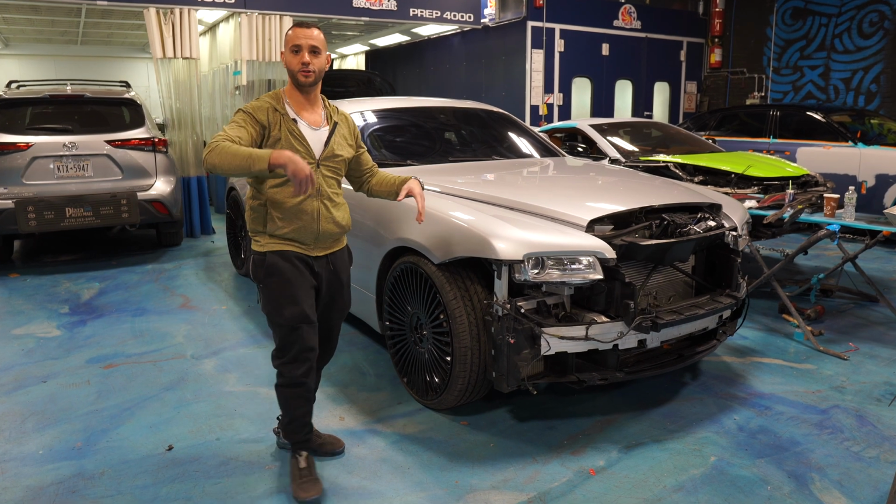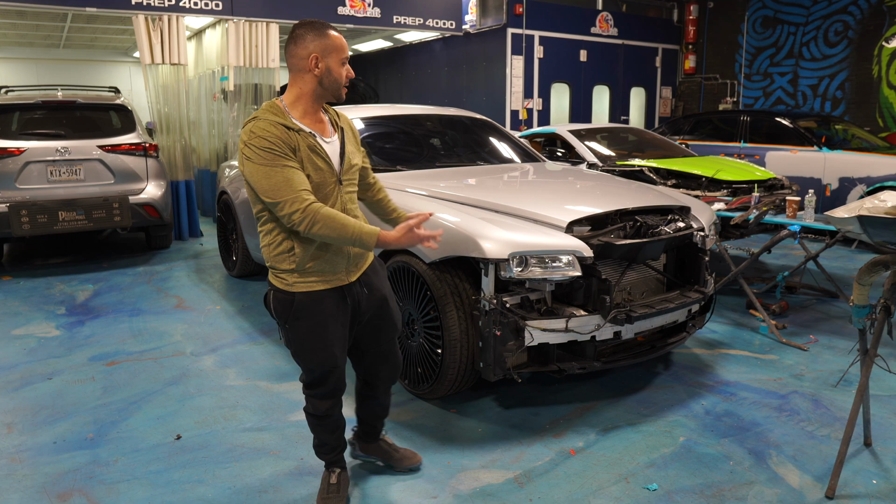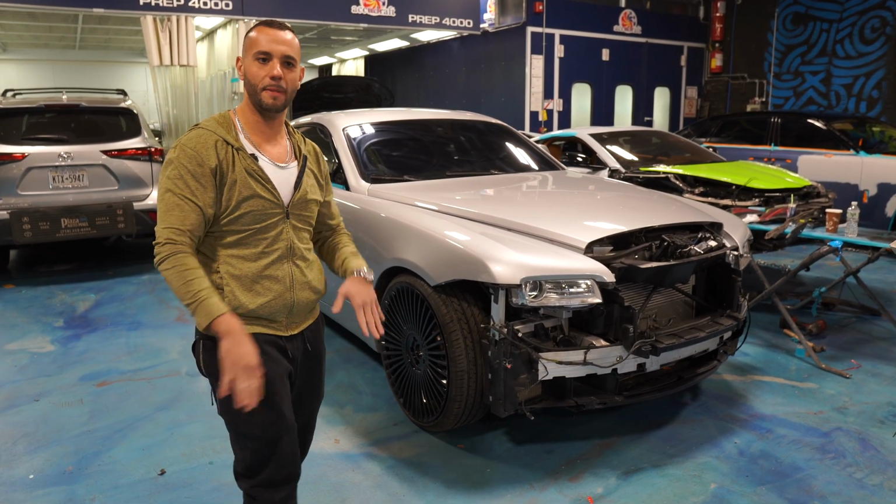So anybody, if you're doing your body work and you tell us, hey, I want my car customized, we could also do it. This Rolls-Royce is gonna get a beautiful transformation, and it's gonna hit the road back like brand new.